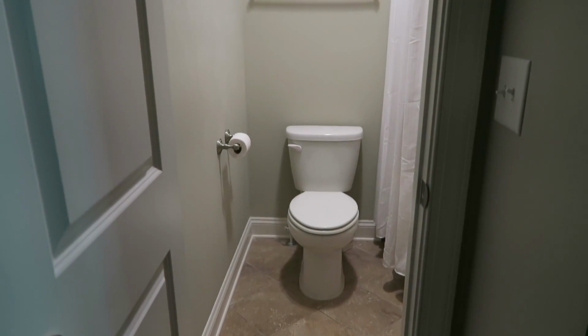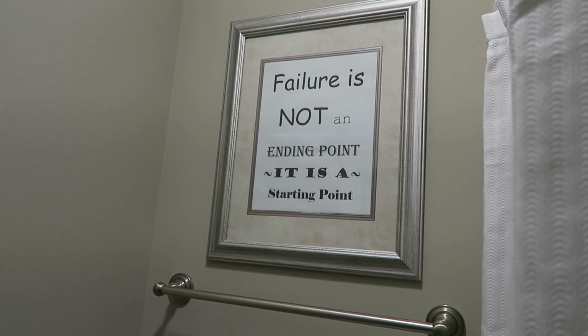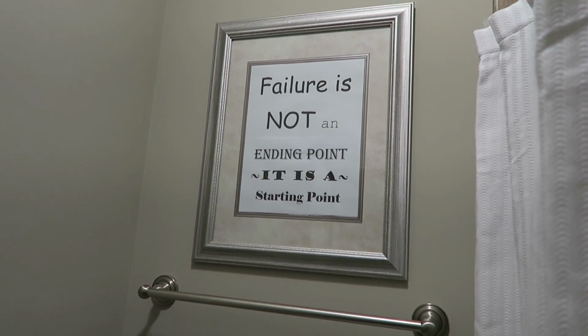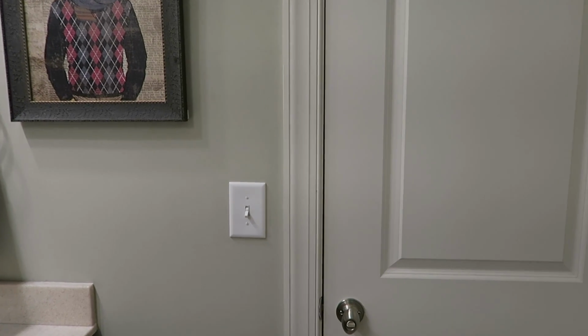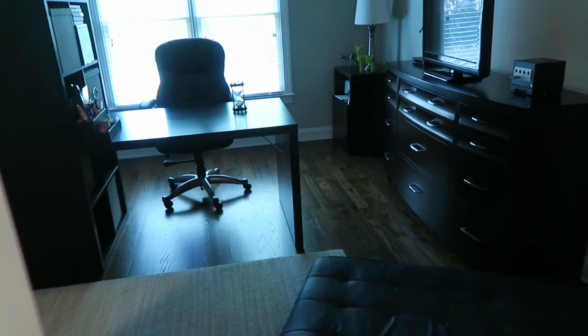All right, and finally, we just have his water closet, which also houses his shower. Almost forgot, there's one additional door in the bathroom, and that leads to his office. That's where he sits and does all of his schoolwork.